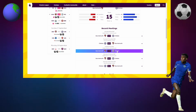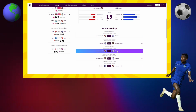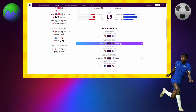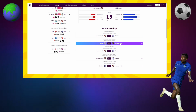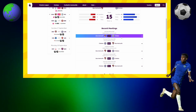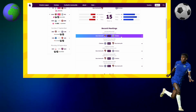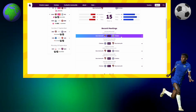And then we beat them at their own stadium. Bournemouth 1, Chelsea 2. Vitality Stadium. That was July 2021. And then Chelsea 2, Bournemouth 0. That was at Stamford Bridge, December 2022. And the last time we played them, it was away at their own stadium under Frank Lampard. And it was 1 for Bournemouth and 3 for Chelsea Football Club.